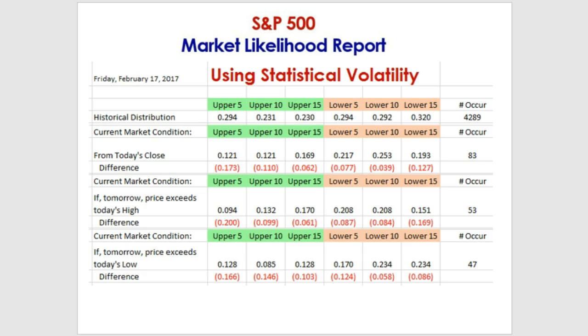Those of you more statistically oriented, let's take a look at the likelihood report, and we'll dive into the methodology here. Basically, we have 3 volatility bands to the upside, 3 to the downside. The historical distribution baseline is at the top, where those bands are struck between 23 and 32% of the time.